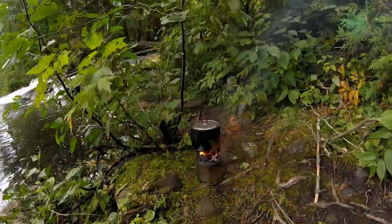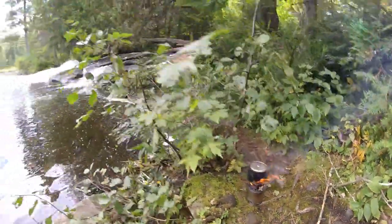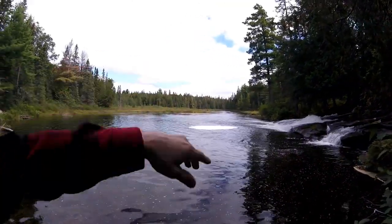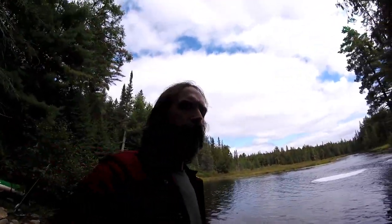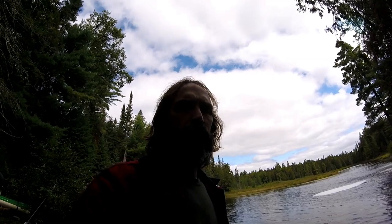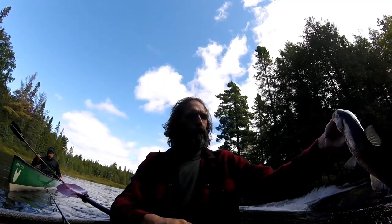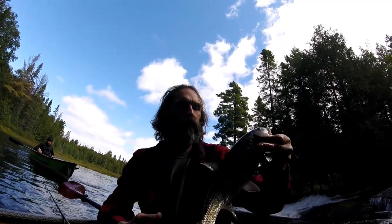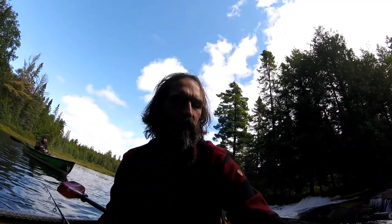Just whipping up a little dehydrated meal here. This is where the Petawawa dumps in the Petawawa, so we're on the river now for a bit. We're just going to have some lunch and maybe cast a couple lines out here. We got a fish. Not good for much though. One of those fall fish. Looks like a big chub.